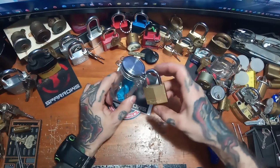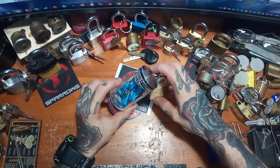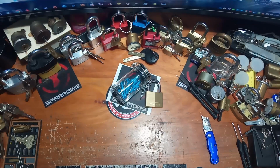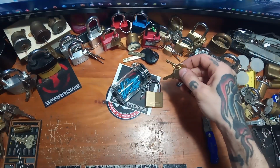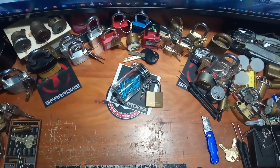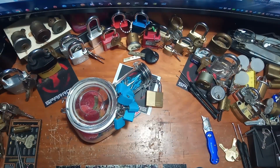Oh, it's a container of keys that's locked with a 140. Oh, that's awesome. That is so cool. Keys, look at that bidding. Maybe I'll eat keys today. Oh, look at this crazy thing. Look at that mess of locks. And they're all keyed differently.